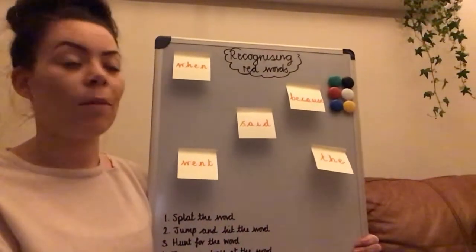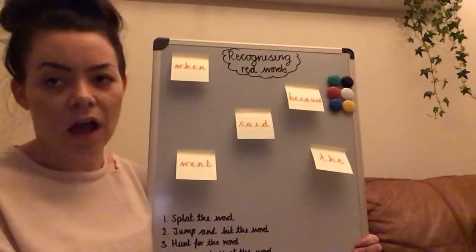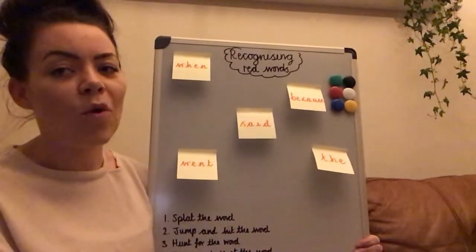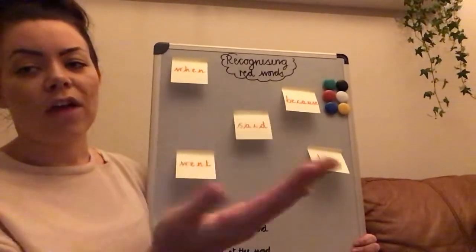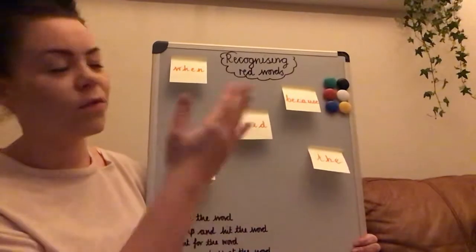So the first step is to read each of your words with your child so they know what they are. And we often do this with silly voices at school. It just makes it a little bit more fun. And you do my turn, your turn. We do lots of that at school. So you just touch your chest when it's your turn and go like that when it's your child's turn.